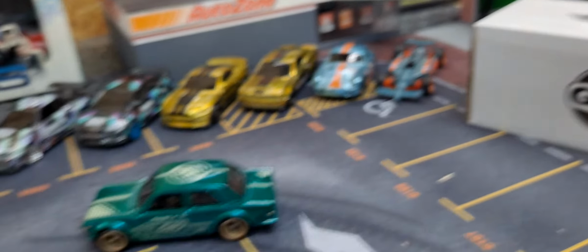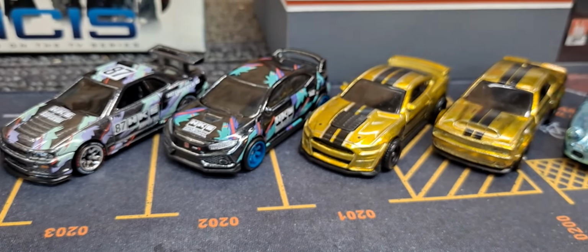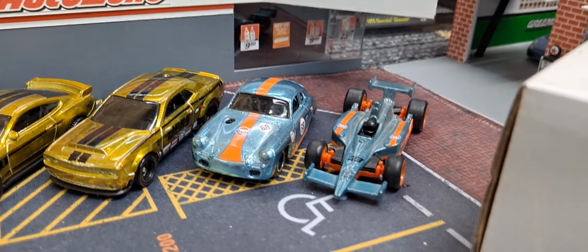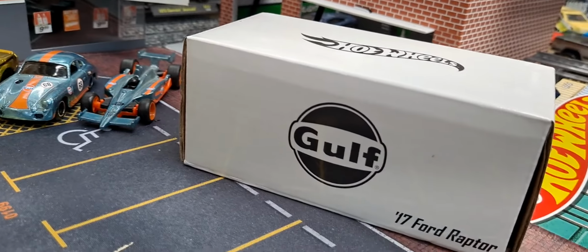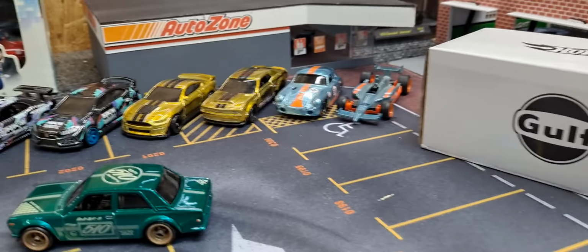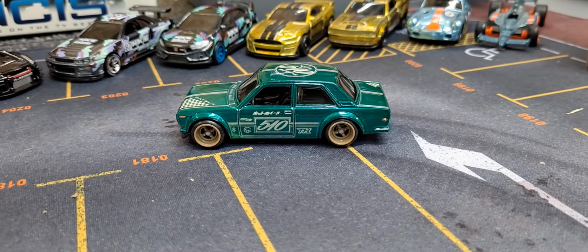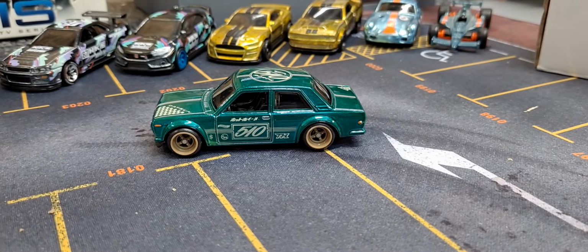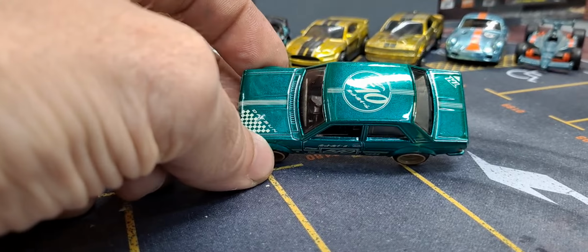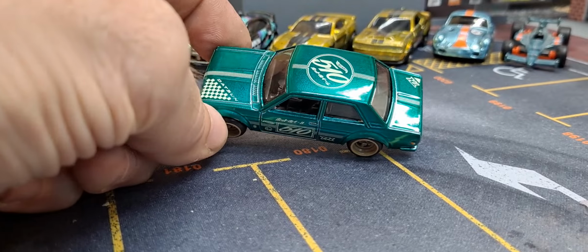So that's all I got to show you today. I wanted to show you a bunch of supers. Let me know what you think. Let me know which one was your favorite. Mine is still probably the Golf Porsche. Even though that Raptor's pretty awesome. Five to ten years from now, I think this is going to be a pretty sought after super treasure hunt.